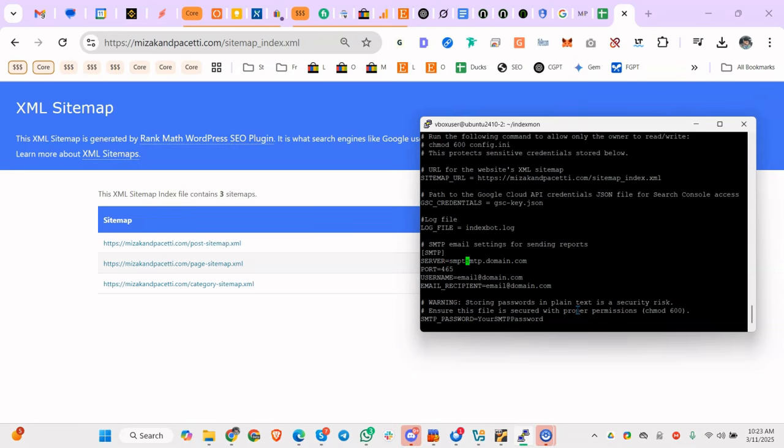Whoops. Oh my god, sorry. I haven't been doing hardcore Linux in a while, so I kind of get the VI commands messed up.